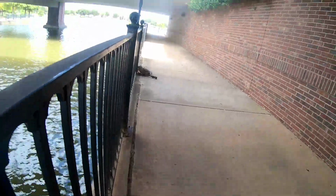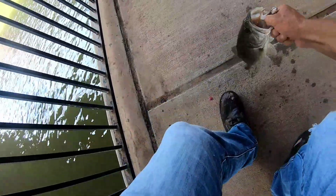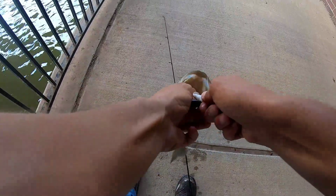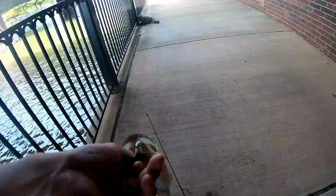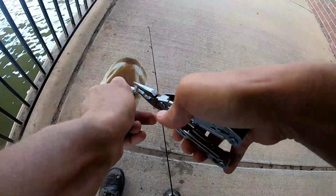All right. This is the hard part. This line is not made for this type of fishing. There we go. Woo, he's a pretty big fish for this little waterway. Ouch. Hook set myself there. That's a good hook set. That's why we keep these kiddos. Don't leave home without them.